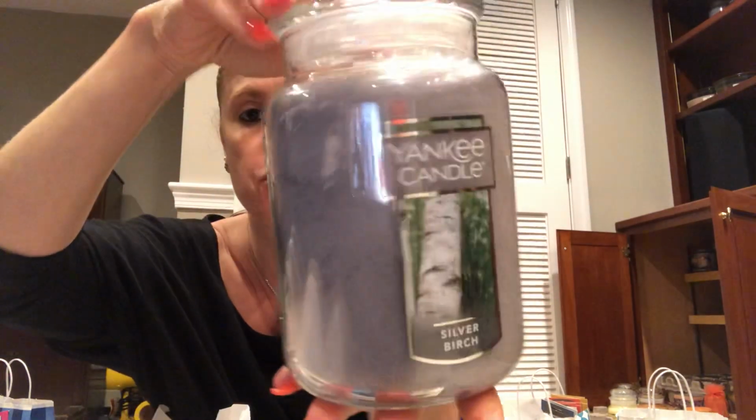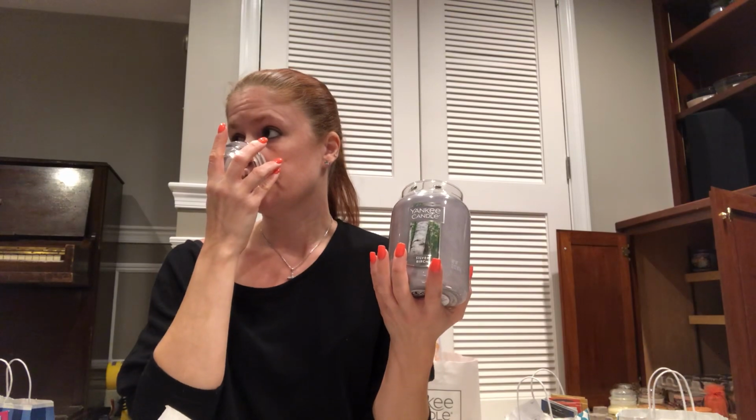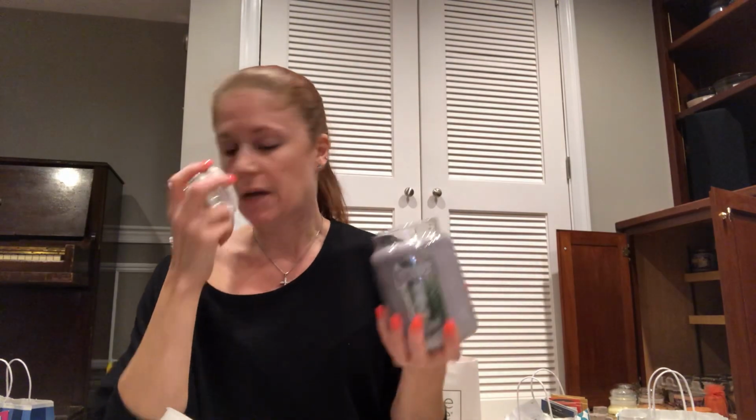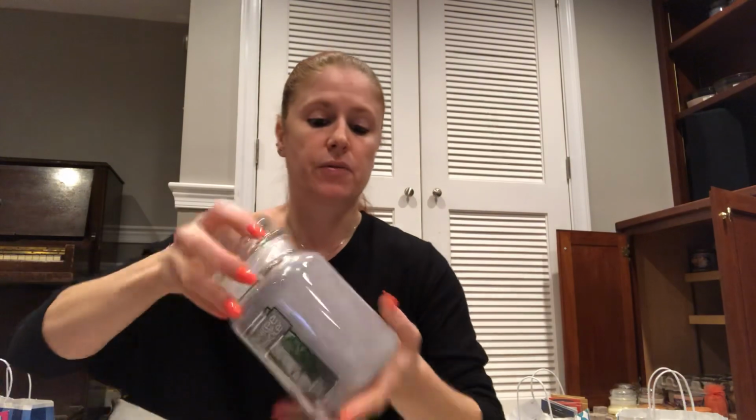Silver birch. Got 2 of these as well. If these end up being as awesome as I think, this is very Christmas, the silver birch. This one reminds me of the woods. It reminds me of Christmas trees, but it's not like cinnamon and cedar and balsam and pine. I don't know what else is in it, but it is a very, very nice candle. So I got 2 of those.